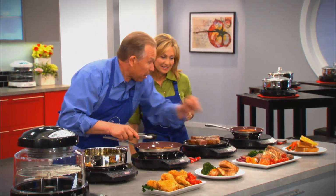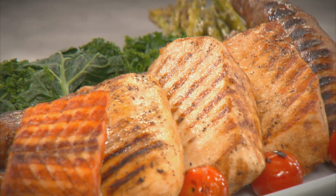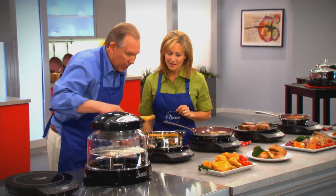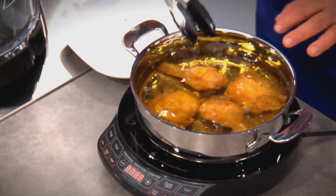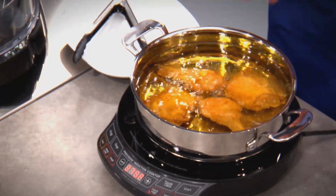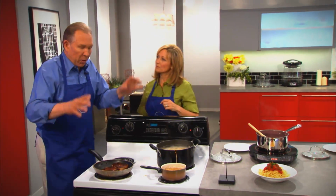Perfect pork chops, and not only pork chops. Right, salmon, grilled vegetables, sausage. And perfect every time. If I told you when you fried your chicken, it was going to be fried at the perfect temperature of 375, gently, perfectly, crispy, never soaking up too much oil? That's hard to do. In fact, that's the problem with the old stovetops.